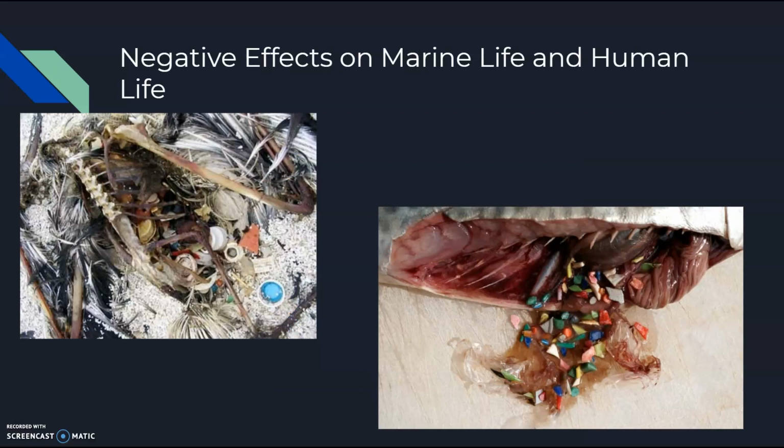Now, some of the negative effects you might want to know about are the effects on marine life and human life. Birds often mistake bottle caps for fish they see floating in the water, picking them up and eating them as food, or giving them to their chicks as food. Plastic can often be found in the skeletons and corpses of these birds, and it's honestly not too pretty. Or you can look at the example on the right and see that fish sometimes mistake these plastic pieces for fish floating in the ocean, and it can cause them lots of pain.